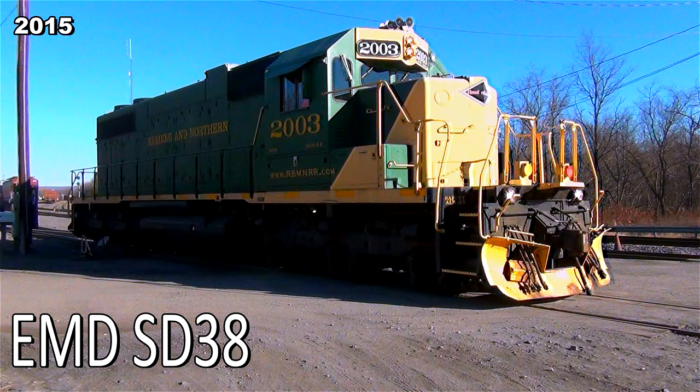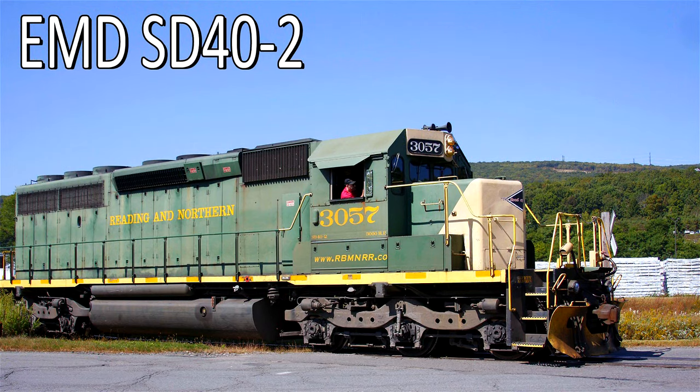EMD's SD38 made a name for itself in heavy drag freights and busy hump yards, from the hills of Minnesota to the sprawling yards of the Northeast. And though production numbers were small compared to that of the similar SD40, many of these locomotives would change hands several times over their long careers, some of which continue to this day.